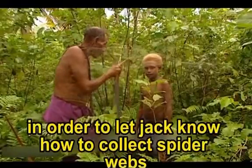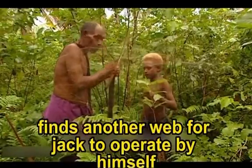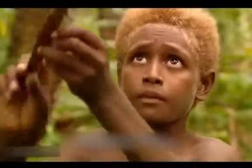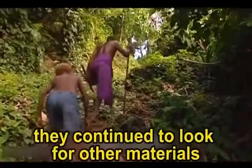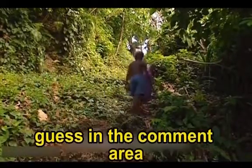In order to let Jack know how to collect spider webs, the chief finds another web for Jack to operate by himself, and soon Jack collects the spider webs. They continue to look for other materials. Do you know what this spider net is used for? Guess in the comment area.